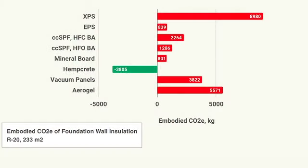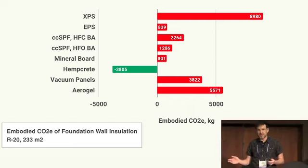From that big picture piece, what we've been working on is breaking it down to the level of the materials themselves. We'll show you the case study buildings we're using, but this is just a snapshot from that case study of looking at individual material types and what their emissions associations are. Don't get too hung up right now on what that material is and what the number means, but you can see that there's a range.